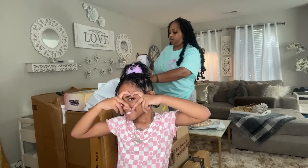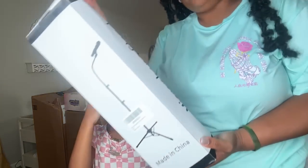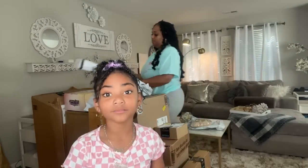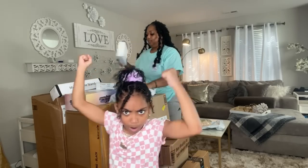Oh, let me come closer. This is a microphone stand. Oh my gosh, pretty cool. Here's another one, a microphone stand. Y'all can guess. Big power.